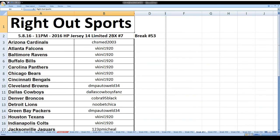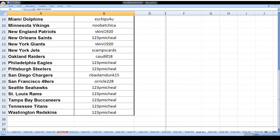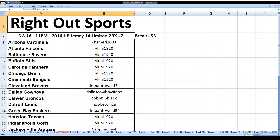Dallas Cowboys fans, Cobra 95. DMP, P. Michael. Slam Dunk Caudill with the Raiders. Oracle and P. Michael at the bottom of the lot.